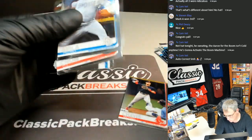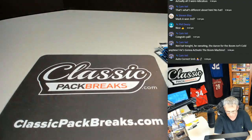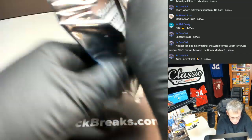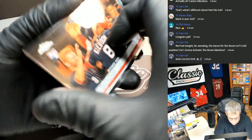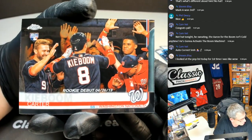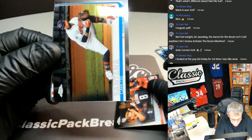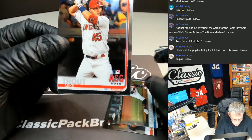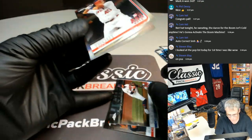Ottavino, Avila, and another Chavis base rookie, Kev. 2019 Topps Chrome, guys. We are ready to go tonight. Bunch of new stuff. Kaboom debut. Santana All-Star. There's our Trouty All-Star. And the Rocket Family Business.